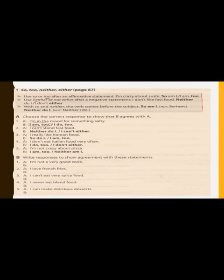Continue. Use neither or not either after a negative statement. I don't like fast food. Neither do I. I don't either. Okay, continue. With so and neither, the verb comes before the subject. So am I, neither do I. Very good, very good.